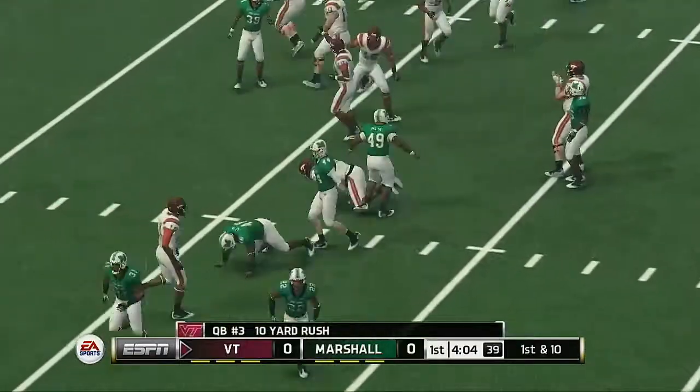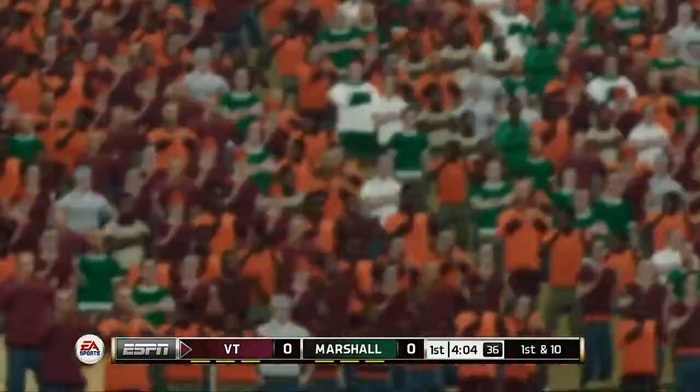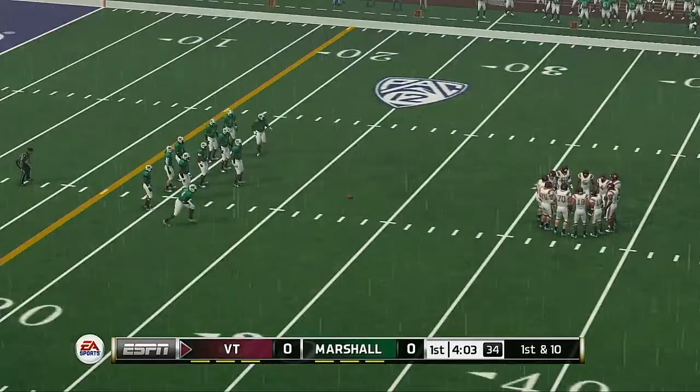Makes it to the 27. This is the kind of steady, strong drive the coaches love to see. Right now, they're firing on all cylinders.